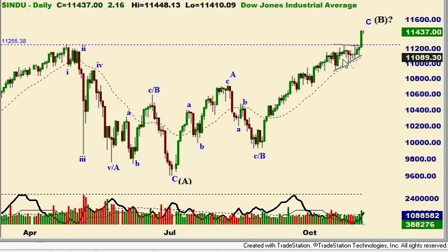And indeed, one of the interesting components of a triangle is that oftentimes the breakout will equal the distance of the base of the triangle. And as you can see here, we've got about a 400 point base on the Dow, and so far we've got about a 400 point breakout in very rough terms, just eyeballing the triangle measurements and the breakout from the apex of the triangle.